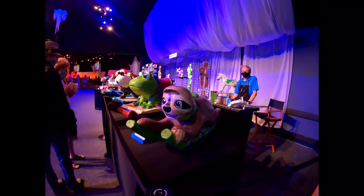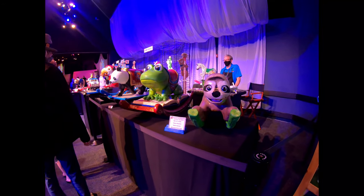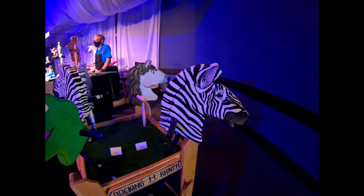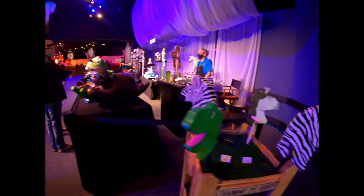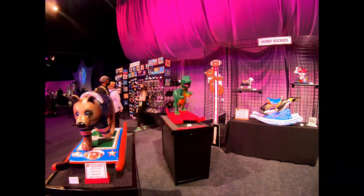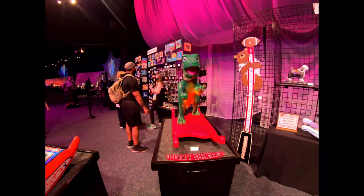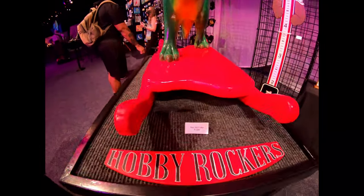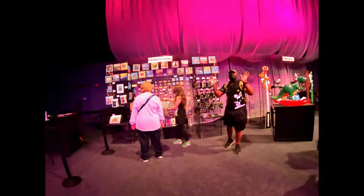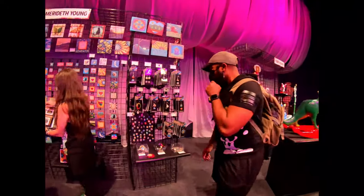Hi. Dave and Beth's Hobby Rockers. These are so neat. And the ones you can ride, a zebra on a stick. Oh, look at the dinosaur. Oh, this is Mac the T-Rex. Hey, Mac, what's up? What'd you find?